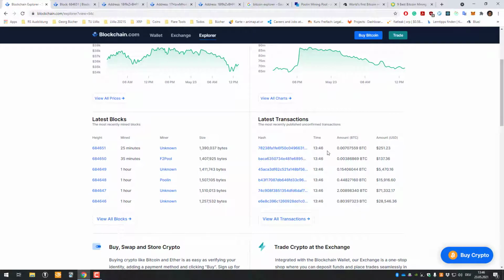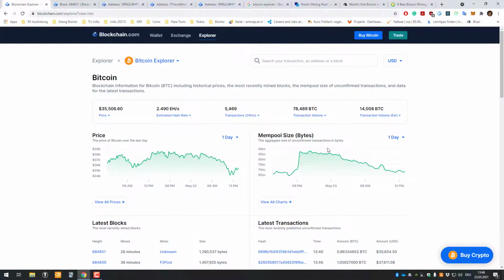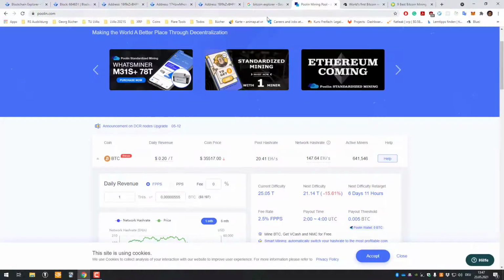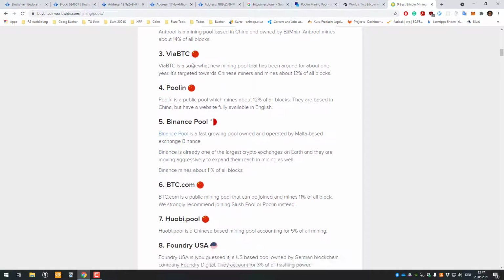So let's have a close look one more time. We can see here these are the latest transactions being persisted, right? So being written and hashed. But we have to wait there. But overall, the only thing I wanted to highlight here is basically that yes, a lot of mining pools are centralized in China, and that's a fact, and no kind of wishful thinking that it's not the case.